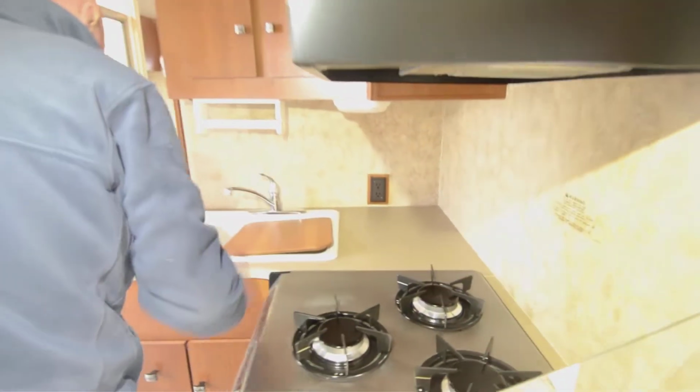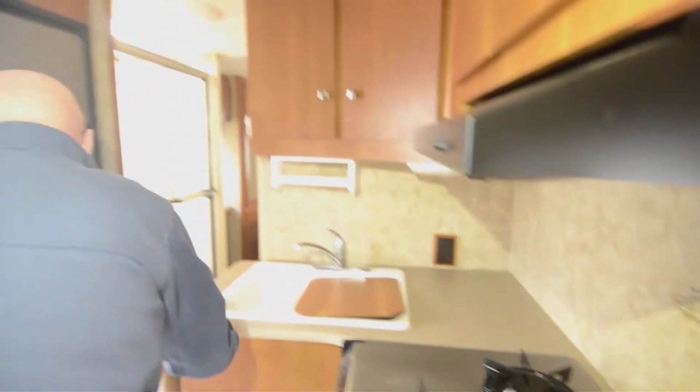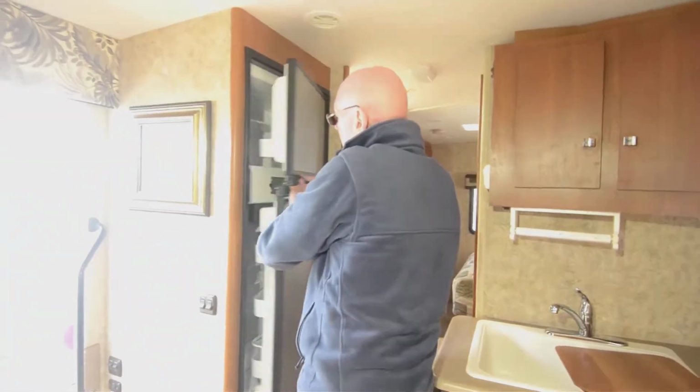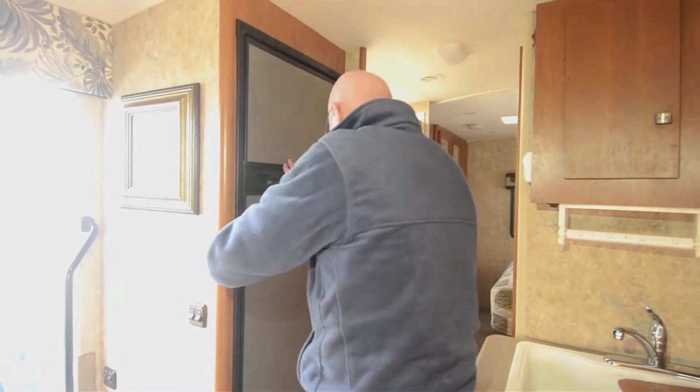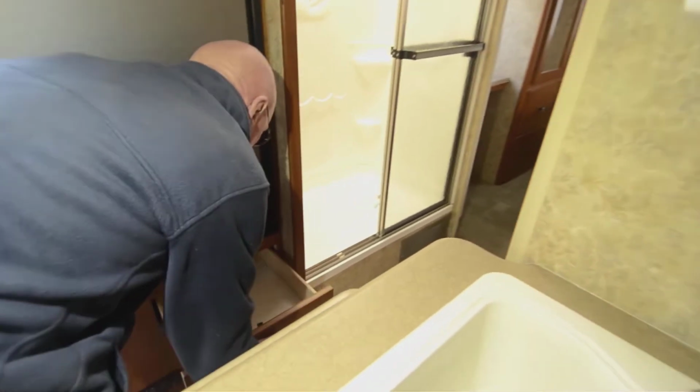Large sink right there. 110 outlet conveniently located. More storage down below, as well as drawers. Right across from it, double door gas electric refrigerator, ducted air conditioning. Another nice little storage area in here.